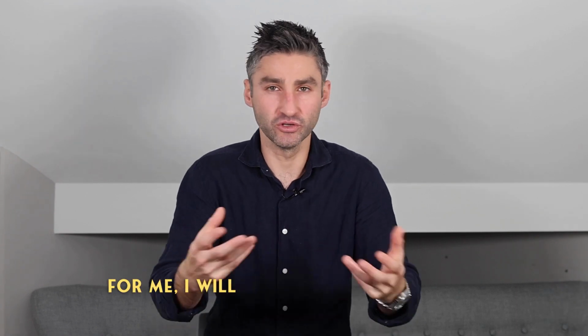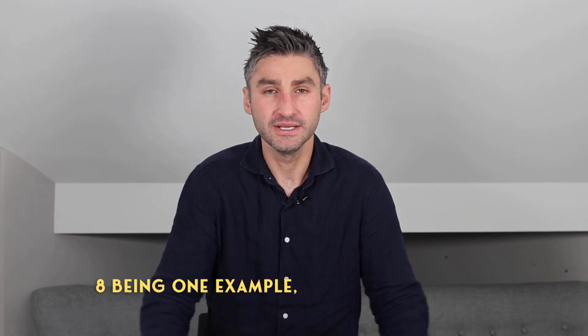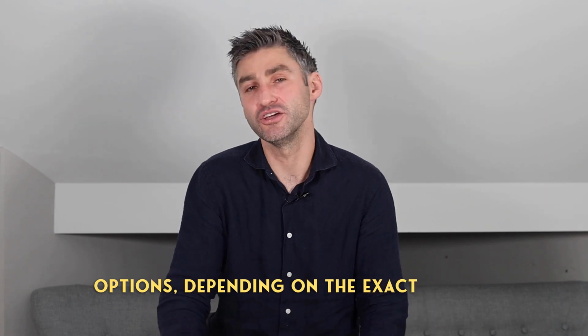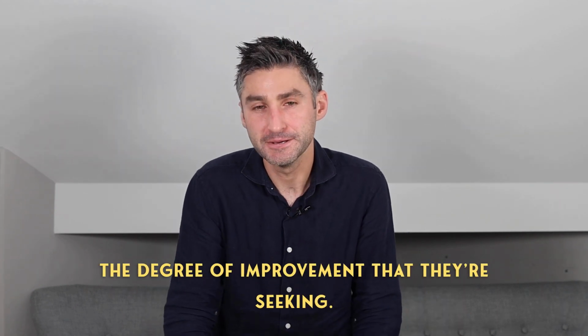For me, I will look non-surgically to things like radiofrequency skin tightening, like Morpheus 8 being one example. And then, the other options, depending on the exact nature, surgery, may well be the answer for these patients in terms of the degree of improvement that they're seeking.